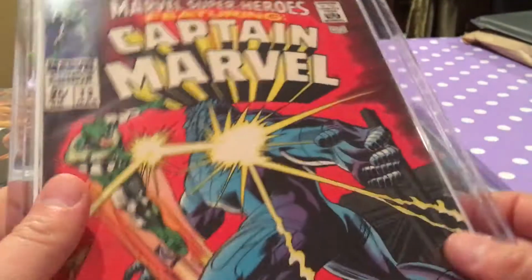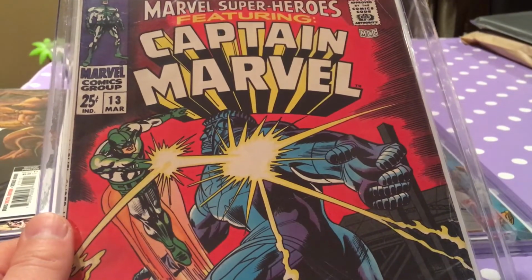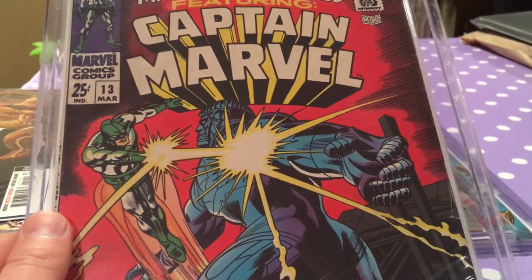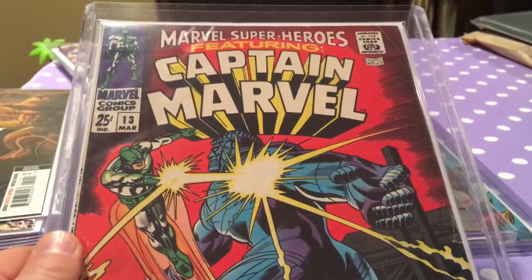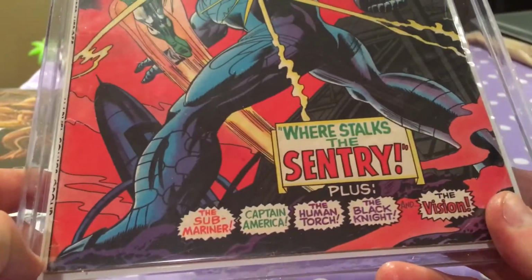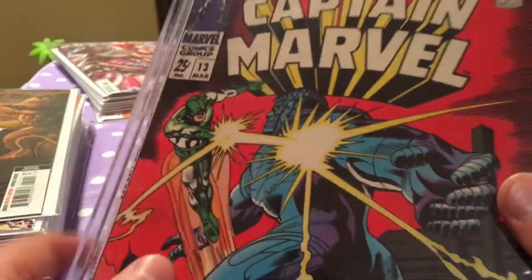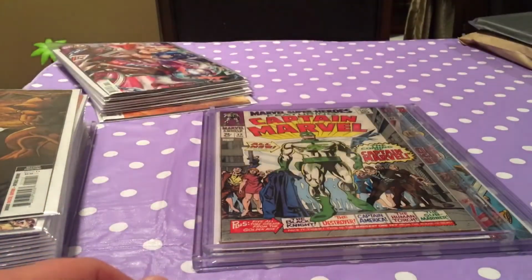This is the first Carol Danvers. Great time to acquire this before the movie came out. So, still hyped. Could have got it for cheaper if I bought it even sooner. But Eric took care of me. So, very happy to have this in my collection. The first Carol Danvers. Really cool with the Sentry there. Where stalks the Sentry. I bought the first Sentry too. His first appearance was in Fantastic Four, I forget what number. But glad to have the first Carol Danvers.